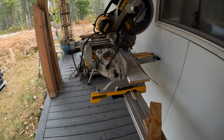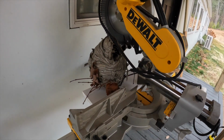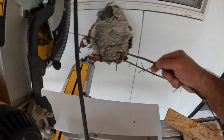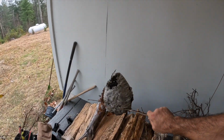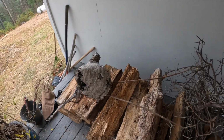I need to cut a few pieces of wood here. I pulled this empty paper wasp nest off a little tree. I'm not really sure what I'm going to do with it, but since it's in such good shape, I'm not going to just throw it away.